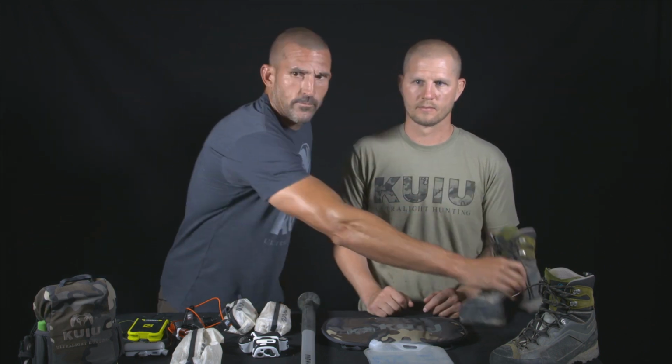What do you guys wear size wise? I wear a 12. I'm always a 12. It's true to size for me. I'm a 10 and a quarter. I wear a 44 European, so it's like a 10, and I generally wear a 10. Yeah, it's really true to size.